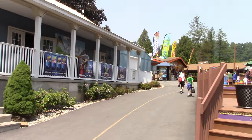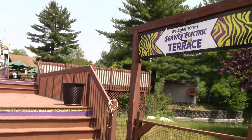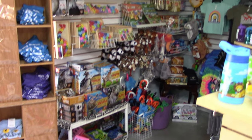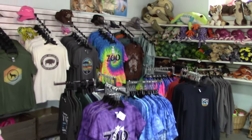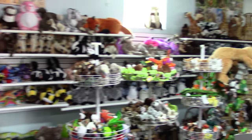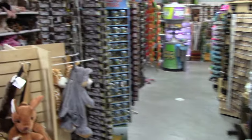All right, so the pathway has me go up in this area. Got the nature store. Do you want a receipt? So this is apparently the main gift shop for the zoo. Thank you as well. See, lots of shirts. Lots of plush. We didn't get there yet, buddy. Yeah. Right. I need compensation. All sorts of stuff in here.